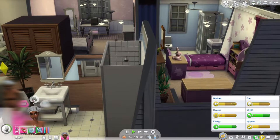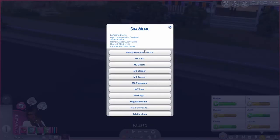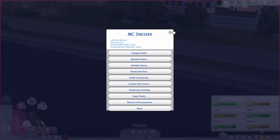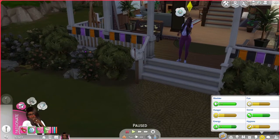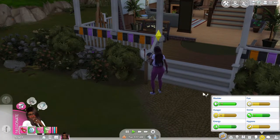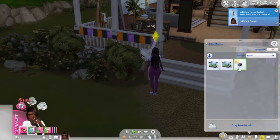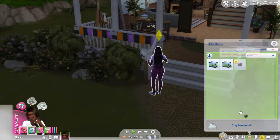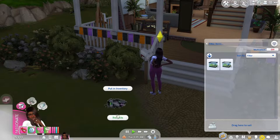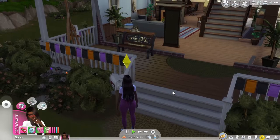Let me see. Just walk outside naked. Shoot. I can't read my Sims. They're really trying me today. She walked outside naked. She was like, I don't care. She goes to open the mailbox. What did she collect from the mailbox then? Shoot.